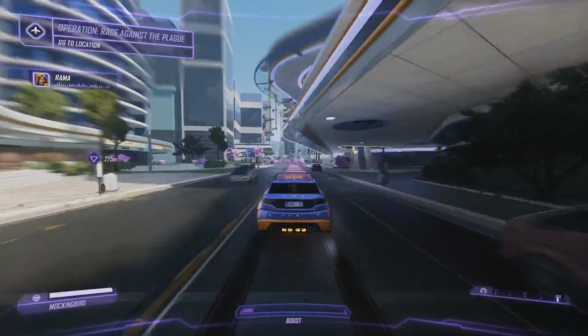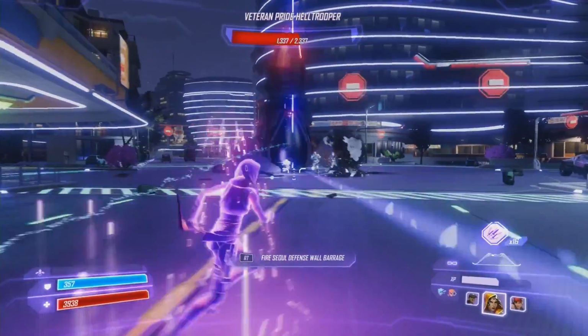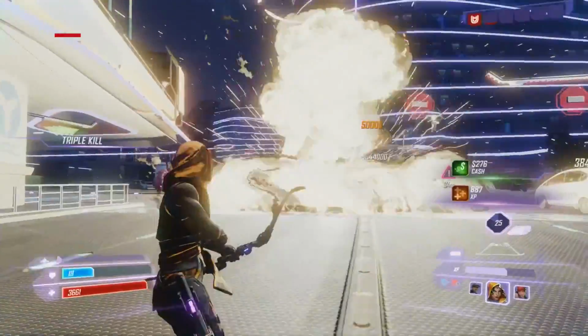It's unfortunate then that such a colorful and diverse setting and its citizens are never really treated as more than just window dressing. NPCs are little more than extra debris in a fight, and while there's technically a lot of stuff to do around Seoul, that's all most of these activities felt like.